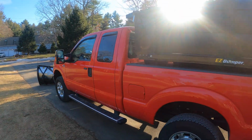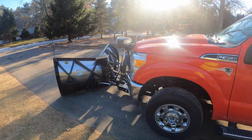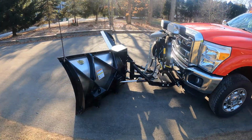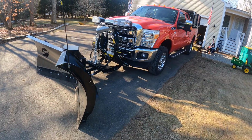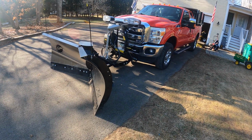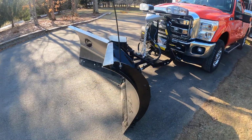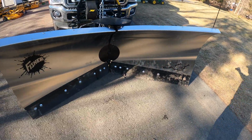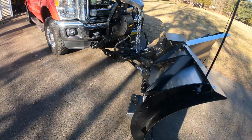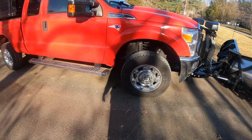Just got back from nice warm Florida to nice cold Massachusetts. I just got the plow back on because we got a huge storm coming in on Saturday. Today is Thursday. We're supposed to get at least a foot of snow. Probably gonna end up being a little more than that. But got the plow all set, ready to go. It's a whopping 14 degrees out here. Yippee.